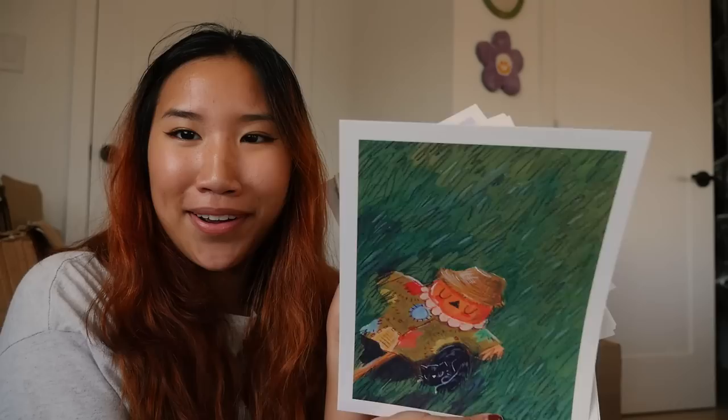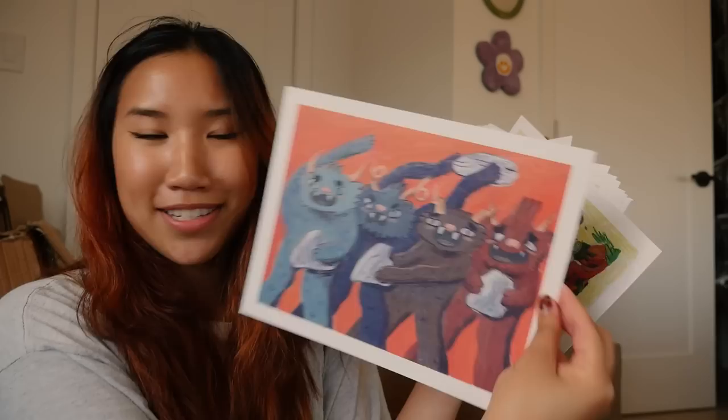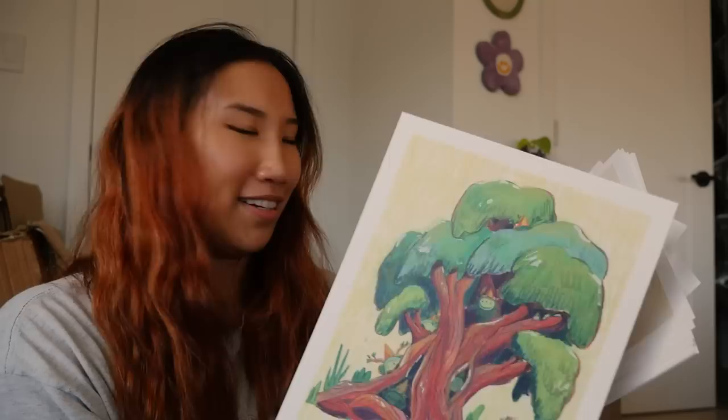Wow. I am in awe. So I got all of these as 8x10 prints, and then I'll show you the postcard ones in a second. Oh my God, this is so exciting. I think these are the last two.